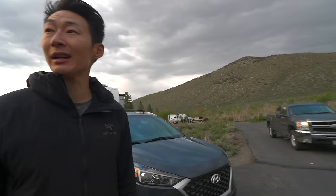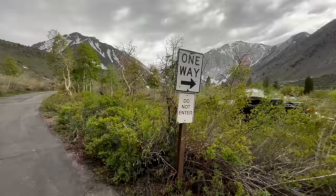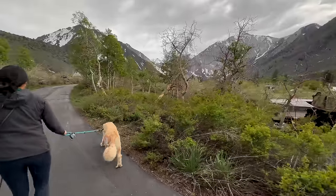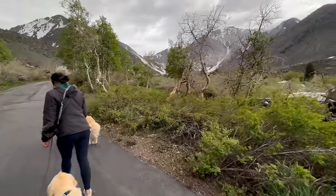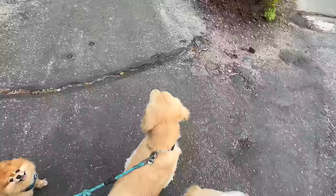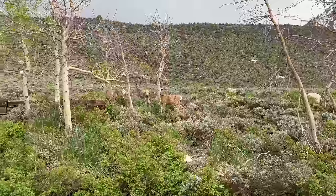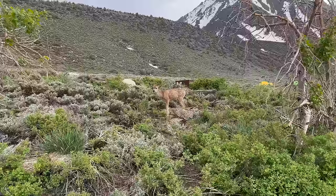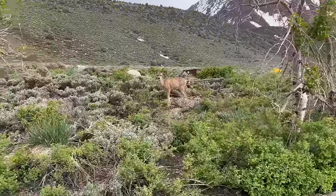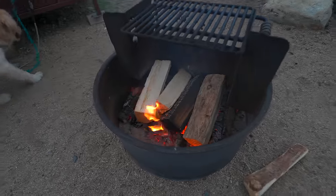Man, the Tesla looks beautiful. I've been getting so many compliments on it. It's so pretty. It's just so majestic. It's a deer. Oh, Peanut finally sees the deer. Well, that's a female. Fire.